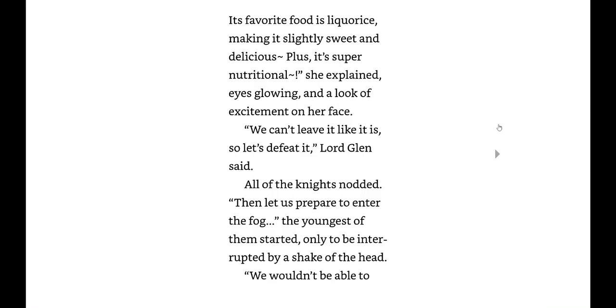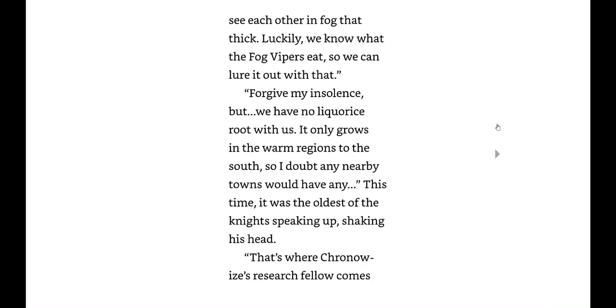"We can't leave it like it is, so let's defeat it," Lord Glenn said. All the knights nodded and began to prepare to enter the fog. The youngest of them started, only to be interrupted by a shake of the head. "We wouldn't be able to see each other in fog that thick. Luckily, we know what the fog viper eats, so we can lure it out with that." "Forgive my insolence, but we have no licorice root with us. It only grows in the warm regions to the south, so I doubt any nearby towns would have any." This time it was the oldest of the knights speaking up, shaking his head.